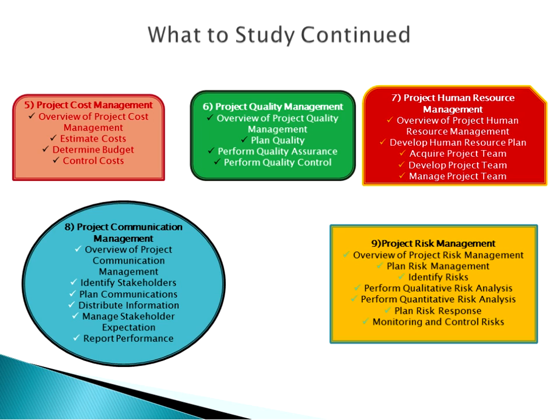Identify the stakeholders, you'll need to understand that. Plan communications, distribute information, manage stakeholder expectations, and then also report performance.